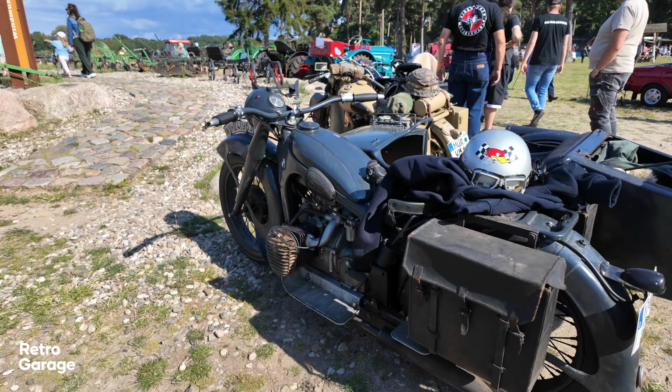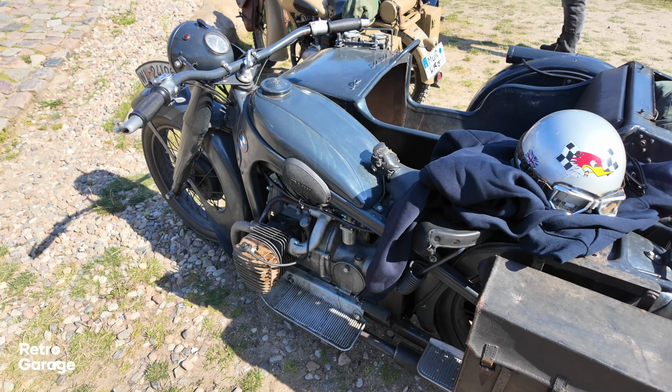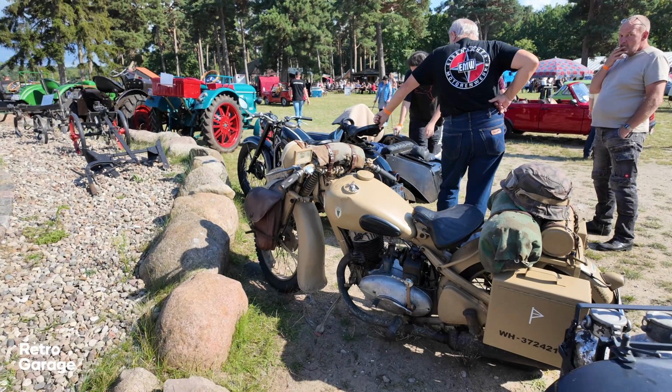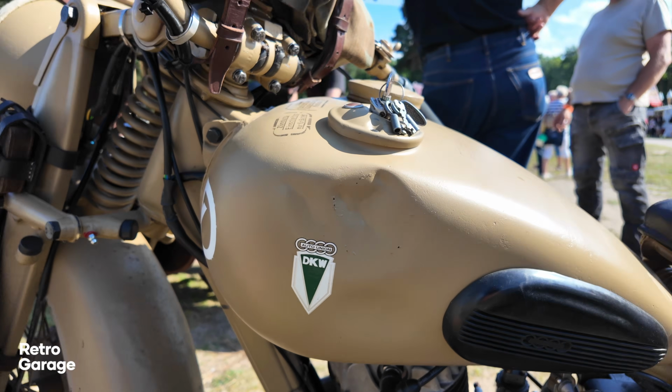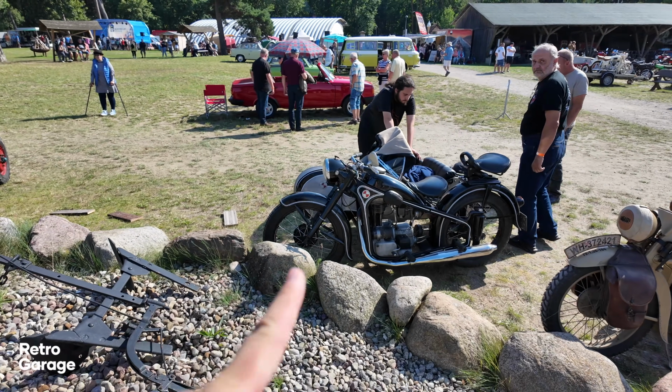This is actually a BMW motorbike with the cylinders opposite each other, like a boxer. A DKW motorbike here as well with that good old Auto Union logo that we all know and love today. And then something quite interesting, because this is an EMW, it has the red logo instead.